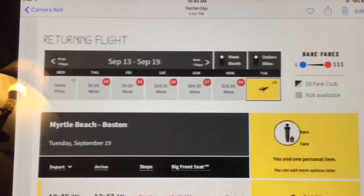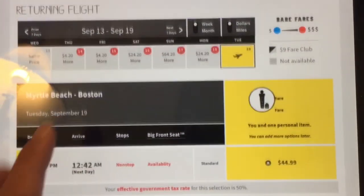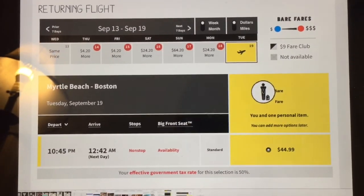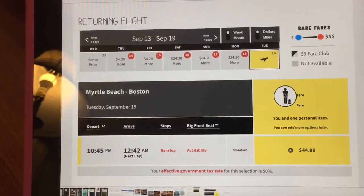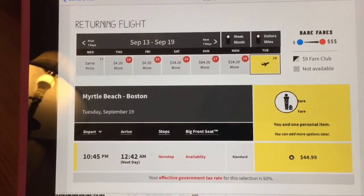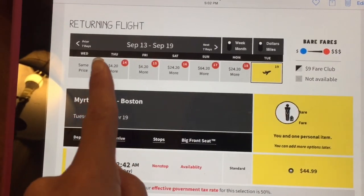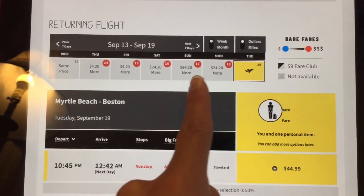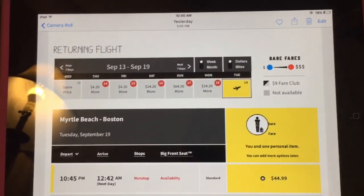Okay, and then the next one, the return flight, is going to be $44.99. So once you add those together and take off the passenger usage fee, if you do decide to book at the airport, you are going to get those flights for super, super cheap. Now, I do like that Spirit also tells you how much more each day is to fly out. The return flight was obviously cheaper on a Tuesday.